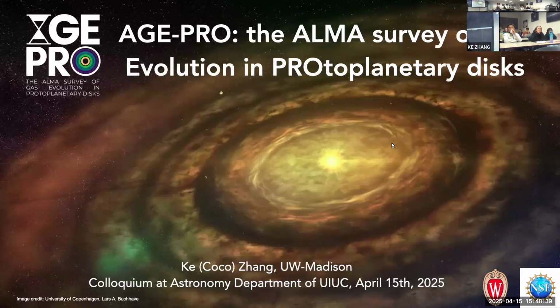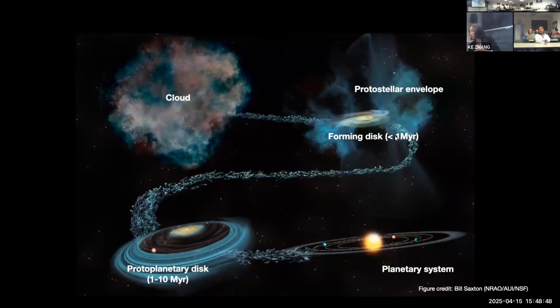Just to bring everyone into the same picture, is this working? Can you click your mouse on the screen one more time? Yes, go back. Yeah, it's working now.